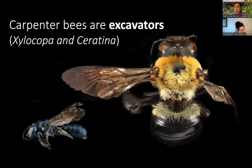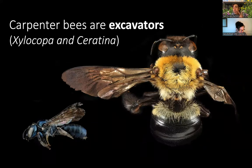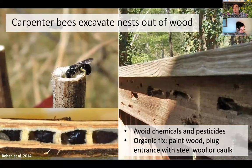Carpenter bees are another kind of above ground nesting bee, and they come in two flavors. We have the big carpenter bees that we all know, Xylocopa, and we also have the tinier blue carpenter bees, the Ceratina. Ceratina and Xylocopa, although they look wildly different, are united by their penchant for chewing wood. The carpenter bees excavate their nests out of wood. Ceratina will excavate pith from dead stems, such as those in raspberry canes, or elderberry stems or sumac stems. And bigger carpenter bees will actually chew dead wood in snags in the forest.